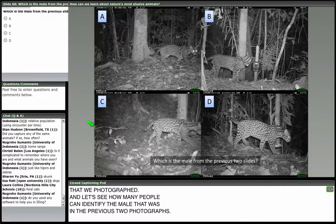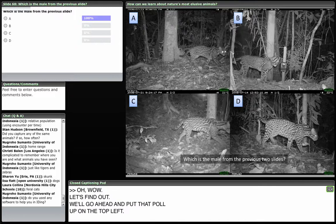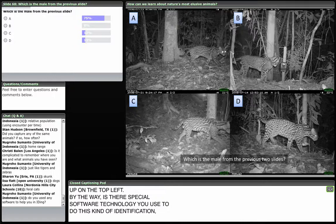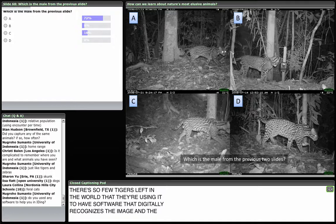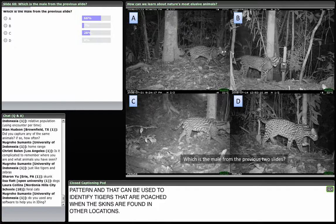By the way, is there special software technology you use to do this kind of identification, or is it all done by eye looking at the photos? It's interesting. I do it by just looking at the photos, but there are people that are developing software for tiger identification, because there's so few tigers left in the world that they're actually using it to have software that digitally recognizes the image and the pattern, and that can be used to identify tigers that are poached when the skins are found in other locations, so they can actually match the tigers back to where they were killed. And so people are developing really neat software to do that.